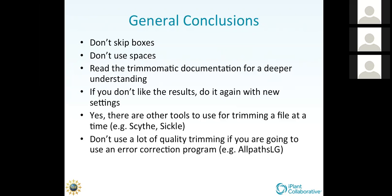Sickle is a paired read quality trimming program, and so it's a good choice other than Trimmomatic for doing trimming of paired reads. Scythe is one that is sort of like Illumina clip, where you're going to be clipping off specific sequences related to adapters, for example.